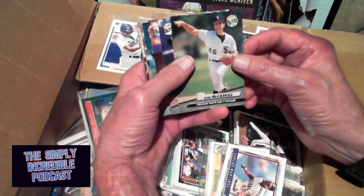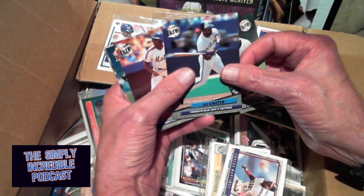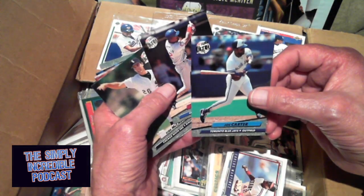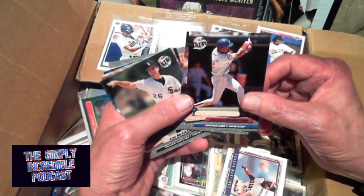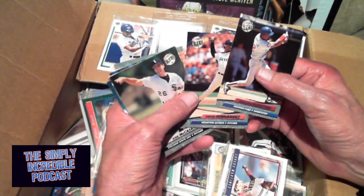Let's see, 92 Fleer Ultra. I remember when these came out. I love these cards. Hey, there's one of your Joe Carters. If you can get it out without being all sticky. Joe Carter with the Blue Jays. Who is that? Sean Dunston. Remember, he had the strongest arm I ever saw from shortstop.